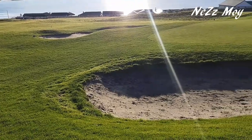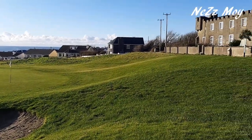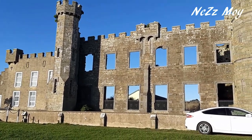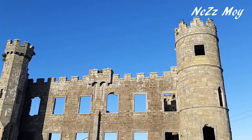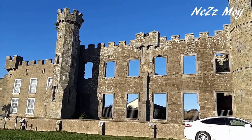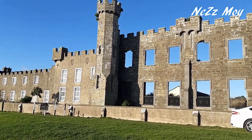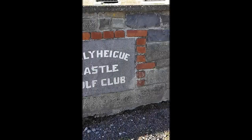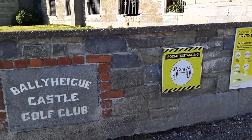The grass is really nice here, and also the green land is really good. Ireland is a lot of green land, very nice. Yeah, this one is so beautiful. This is Ballyheigue Castle Golf Club. Yes, they have the name here.